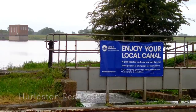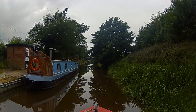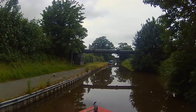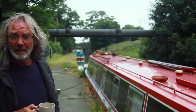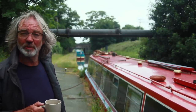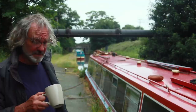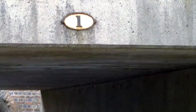The four Hurleston locks done, and now I feel I am properly on the Llangollen Canal. How wonderful! It seems like it's been a very long time coming. There are two water points at the top of the Hurleston lock flight, so I thought I'd take advantage and top up with water while I'm here. And also, have a beverage of finest Earl Grey tea. Why not? Need it after that lock flight. And it's still raining.